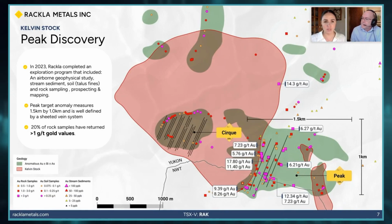And you've collected an abundance of data at Kelvin Stock from the surface work. It looks like you've delineated a significant target at the Peak discovery for first phase drilling. Is this the type of signature you'd be looking for when exploring for these large reduced intrusion related gold systems?